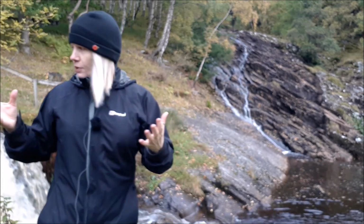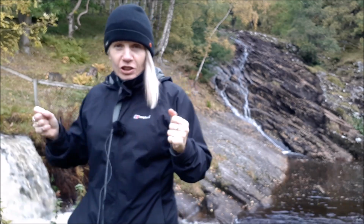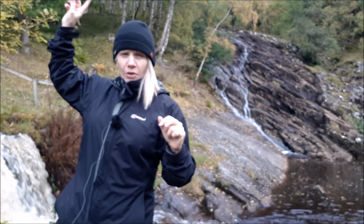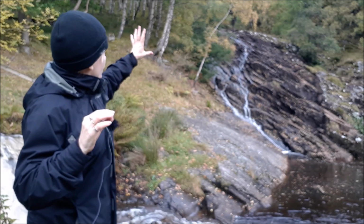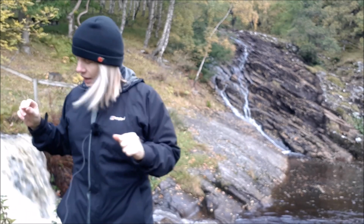Filter wise, all I had on was a polarizer just to take the sheen off, and for the shot up there with getting the sky in, I've just dropped a 0.6 soft grad in, because that's considerably brighter than any area down here, and I think that quite worked.